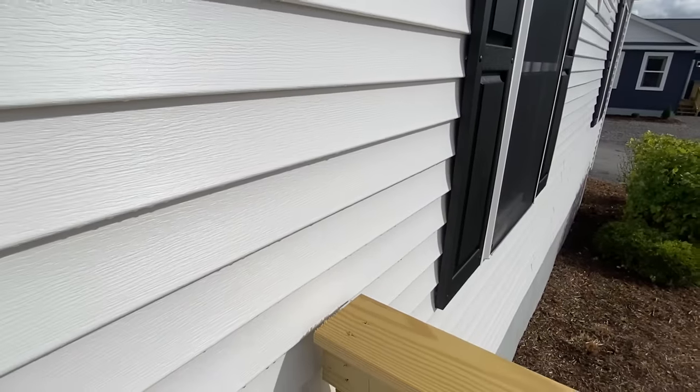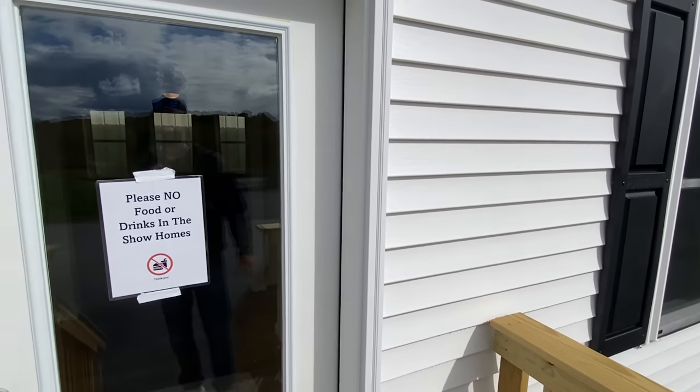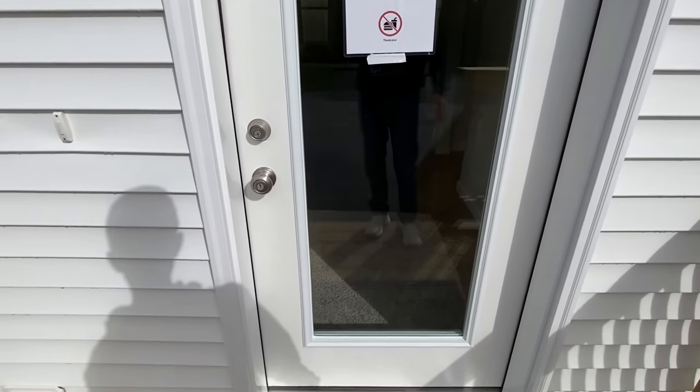You got the upgraded vinyl. I love the black shutters with the white vinyl. I'm digging that. We got this full glass front door.